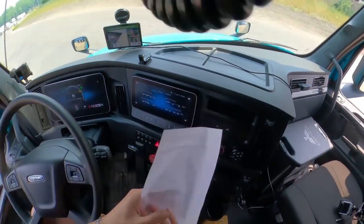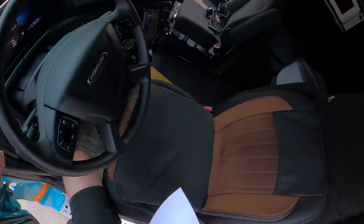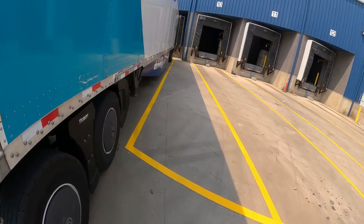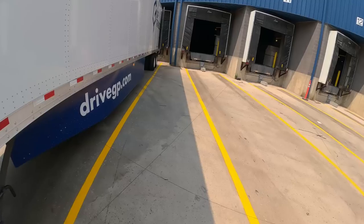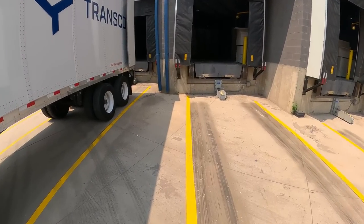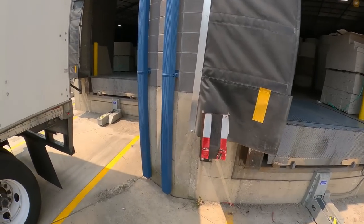Well, he said put the paper in the trailer, so that way the guy loading the trailer knows what the heck to put in it. Oh, it's these paper rolls. I don't know if you can see it, but they're these giant rolls of paper.